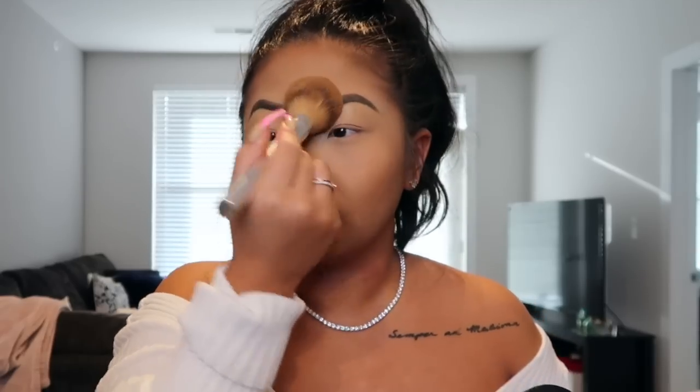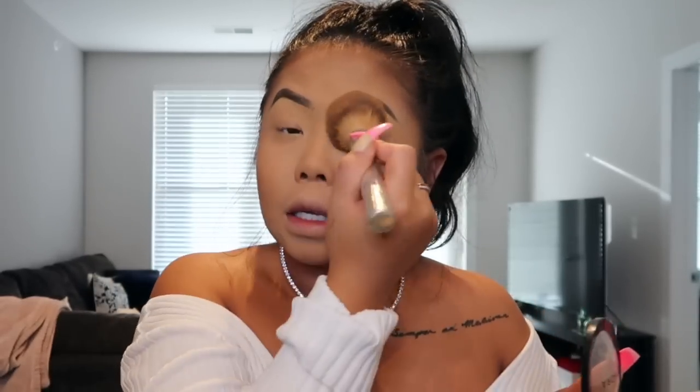So then I'm gonna go back in with some translucent powder, and then I'm gonna set my forehead, and I'll press this all in really lightly. And now my face looks matte. All right, so now I'm going to put more powder on top of my forehead, on top of my eyelids.